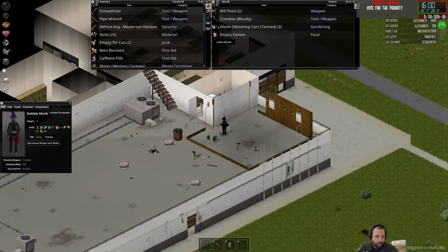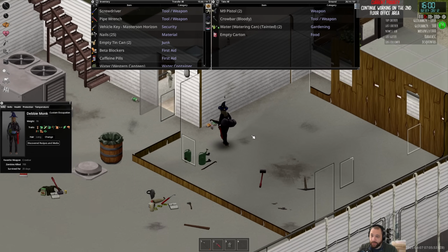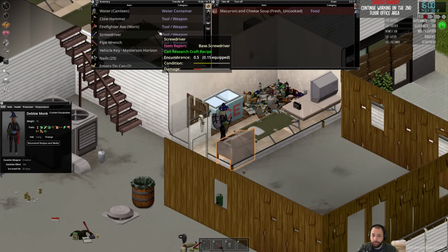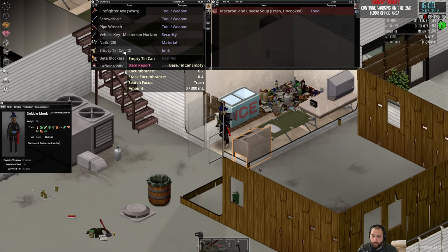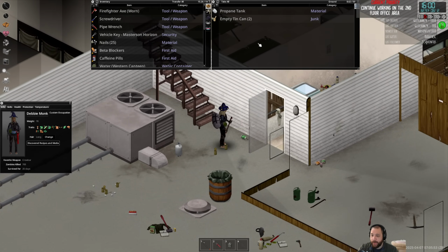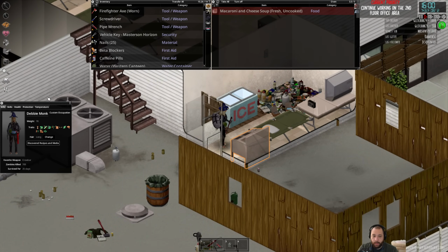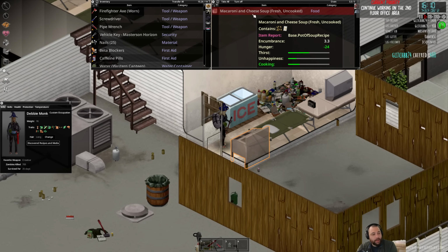So, you guys voted. Let me update the priority. Continue working on the second floor office area, which is also known as my personal living quarters. I don't yet have a trash can. That might be something good to find at some point. My weight is now 78 in level, and this macaroni and cheese soup should raise it up a bit. Glitch, thank you for the cheer, and cheers back to you.